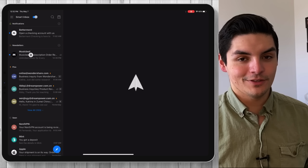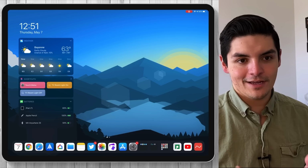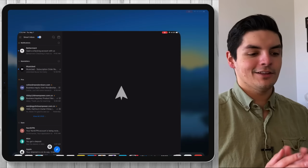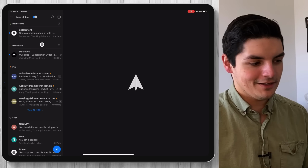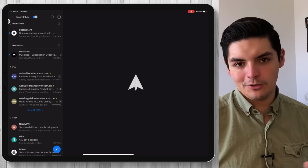Next, a really nice app that I use every single day, and I've been using it since iPadOS released, because when iPadOS released, there were a lot of issues with the native mail client. So I started looking around, seeing what I liked, what I didn't like. I've played with a bunch of different mail clients, and then I just landed on Spark Mail, guys, and I love Spark Mail. Spark Mail allows you to have as many different inboxes as you have. So I have my personal email and then my YouTube email. I haven't linked my work email because I don't want to.